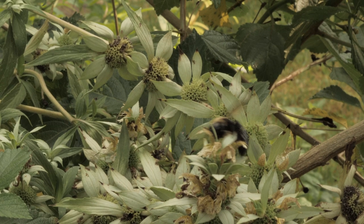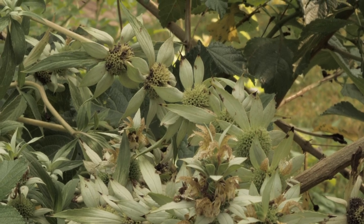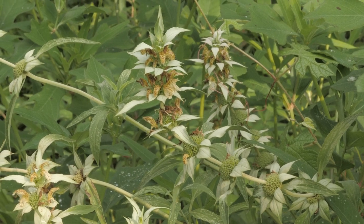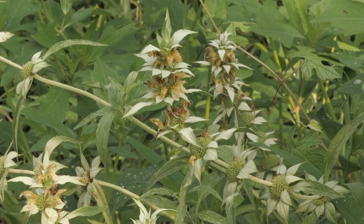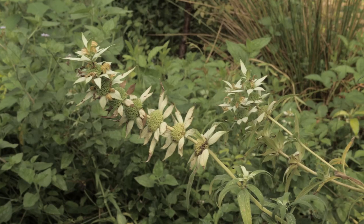Look closely at this one, and you'll see how it gets its name. There are lots of tiny little spots on the flowers. Teeny tiny little spots. This is a perennial, so it blooms in spring and through the fall. You can trim it back after it blooms in the spring, and it will rebloom again in the fall.